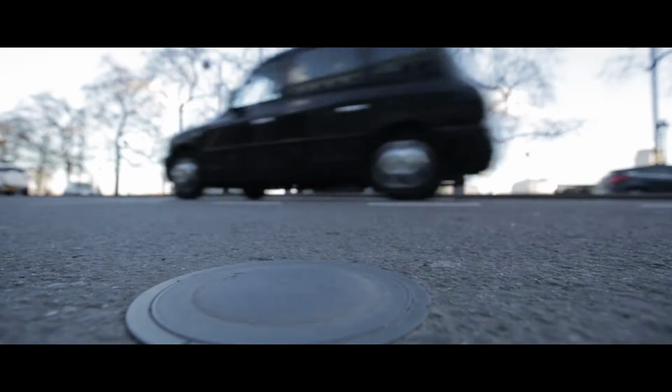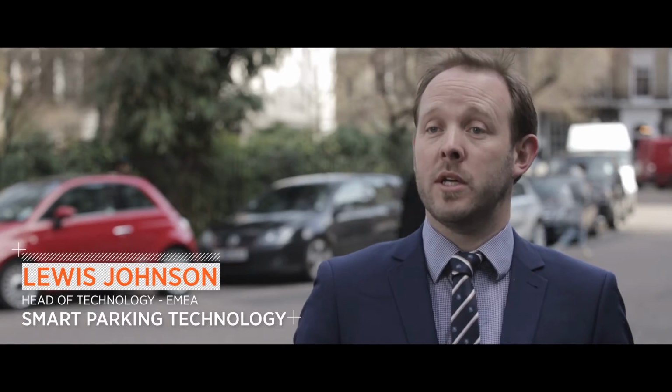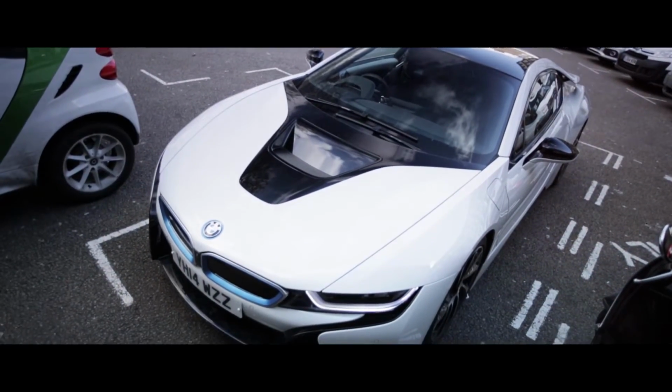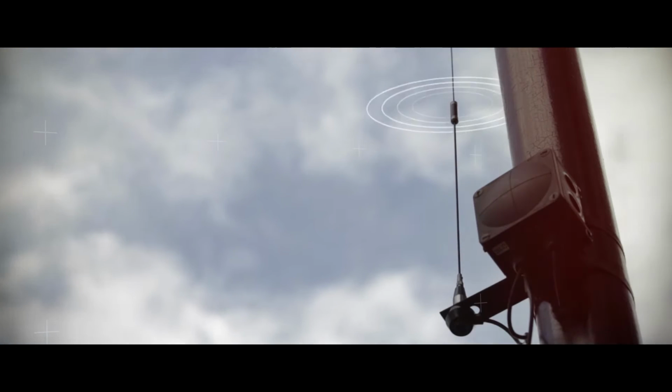The technology starts at the ground level. We implement a parking sensor into the centre of the parking space, and that technology identifies whether a vehicle is parked in that car parking space. We then use a proprietary network to communicate from the sensor up to a series of communication devices which are installed in the streets, on lighting columns.